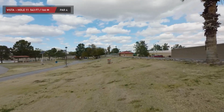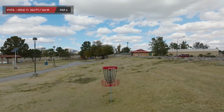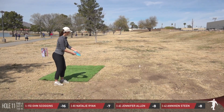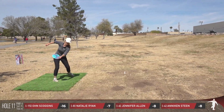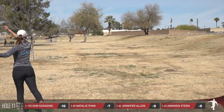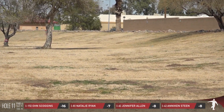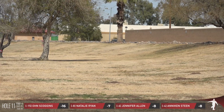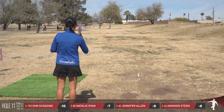Wow. Okay. So you have OB high, you have OB low. So there's really just a tight little fairway. You also have mando trees on your left-hand side, so you've got to stay right of those. The biggest thing you're trying to do here is get distance with a little bit of a skip, but you don't want too much skip where you're going to go either left or right too much, because on the second shot, you just want to put it under the basket. And that's a great opening shot there for Anniken.